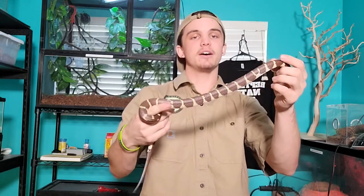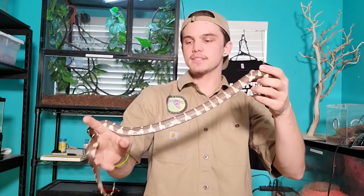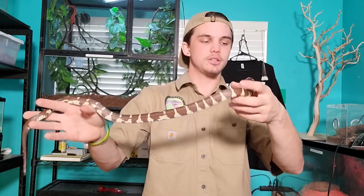Now here we have another California kingsnake, and you can already see the differences. This is a male, he's a little bigger. Close to max size. I haven't fully measured him yet, but he's just about there.